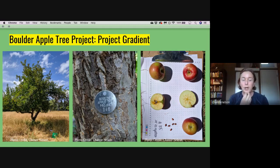So the tree on the left is actually on the chancellor's property for CU Boulder, in a nice little field. And this is how we go about conducting our surveys: we tag the tree, collect a sample of an apple, and core it, look at the seed size. And during the course of that class, we actually surveyed around 120 trees and collected those measurements as well as genetic samples. Next slide, please.